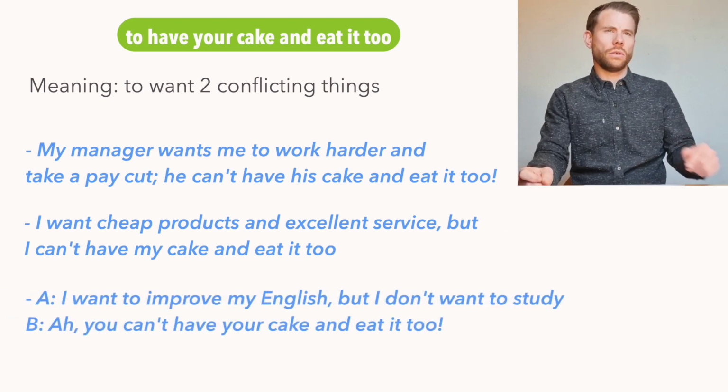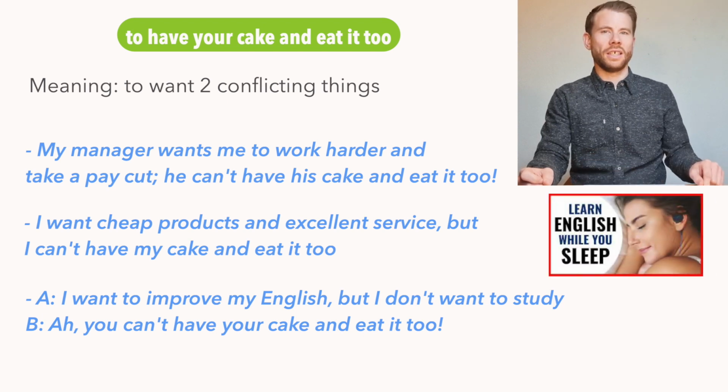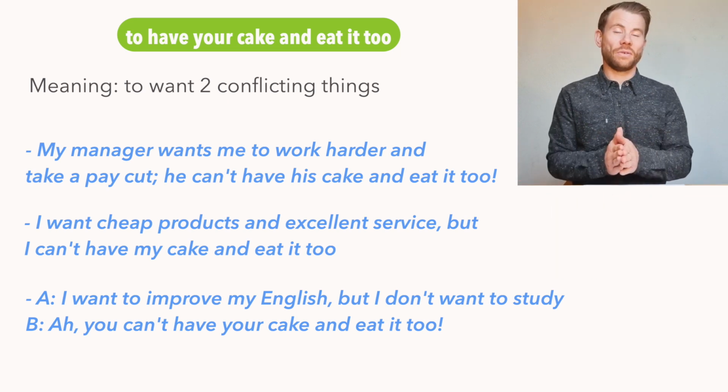Or, I want to improve my English, but I don't want to study. You can't have your cake and eat it too. There we go, 3 idioms for you.